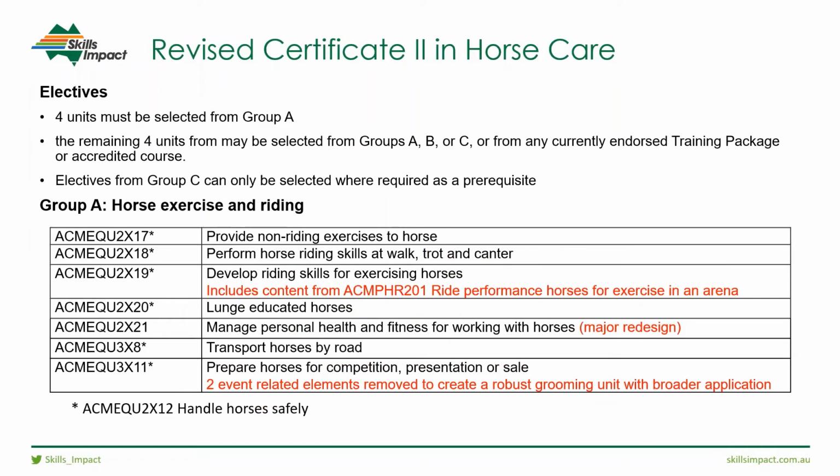So the Group A, we've grouped it and called it horse exercise and riding. There's the revised non-riding exercises, that's your walking, treadmill type, and swimming, whether it's in a pool or on the beach. The horse riding skills at walk, trot and canter has been revised. The developed riding skills for exercising horses had a slight change. It includes some stuff from the arena one, ride performance horses in the arena. Lunge educated horses has just been revised.